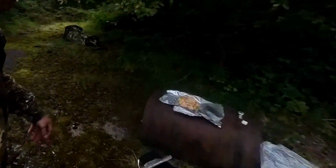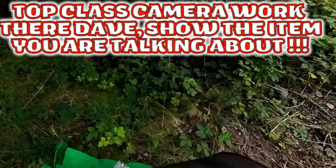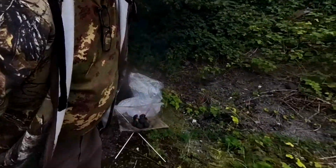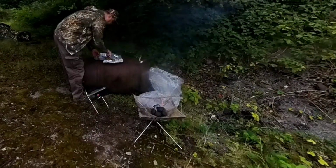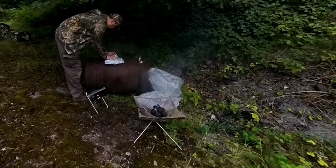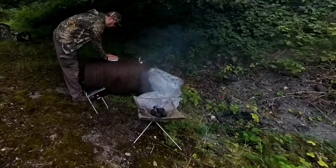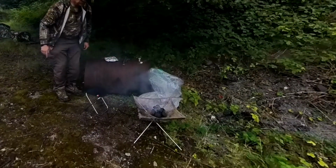So we can show you the dinner. So that's it before we finish off cooking it. It's only going to need about 20-25 minutes in the coals. All we do is wrap it up nice and well. So that's all wrapped up nice and well.